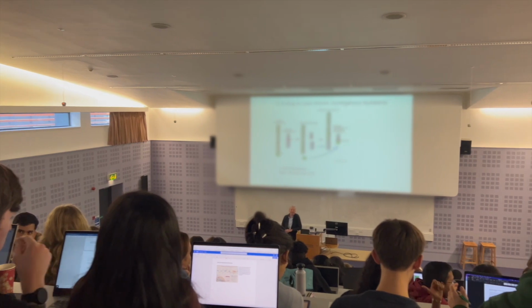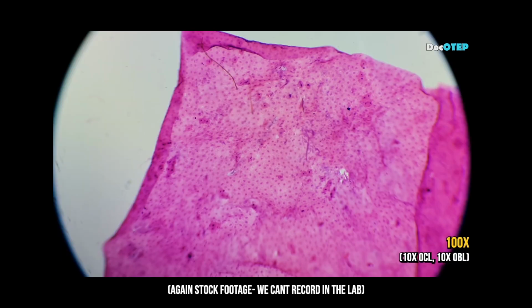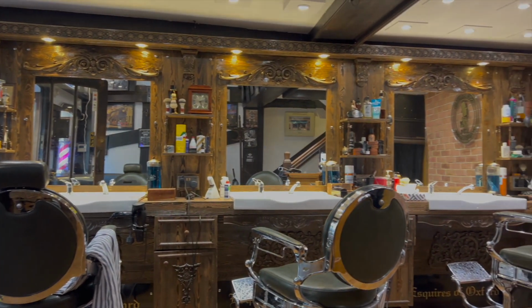There was just the 1 lecture today, and then we had another practical looking at cells and tissues down a microscope. That was all done by 1, so after getting some lunch and going to the gym, I went into Oxford to get a haircut because there's a pretty big event that's happening tomorrow.